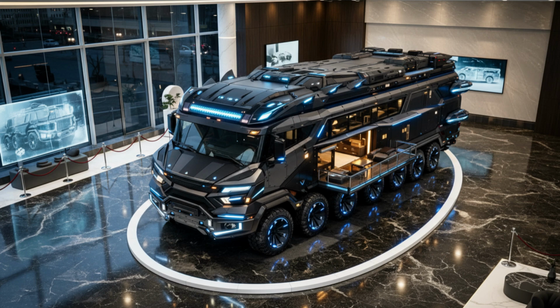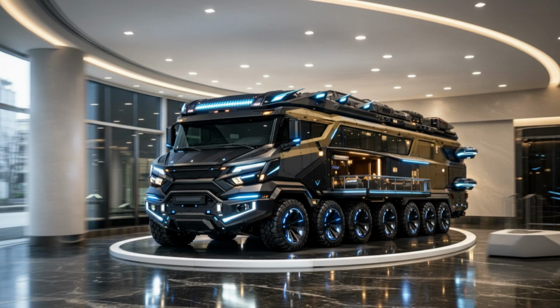The lower body, the transition zone between chassis and habitable section, uses flared angular cladding that echoes the front fascia geometry. Everything belongs to the same design language. There's internal consistency here, from bumper to tail.